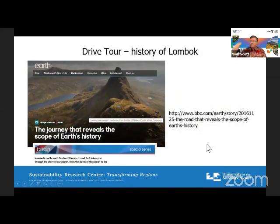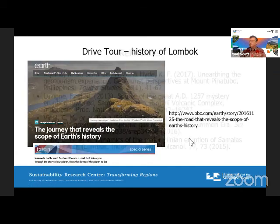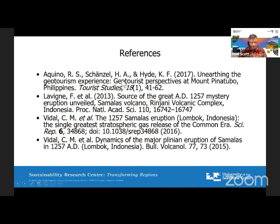Here's an example of a drive tour in Scotland, which is based on geotourism, and I think maybe could be part of a tour of northern Lombok that you could think about. So I found that there's lots of information about the volcanic eruptions on Lombok, which can be used to train people. So I'd encourage you to do that.